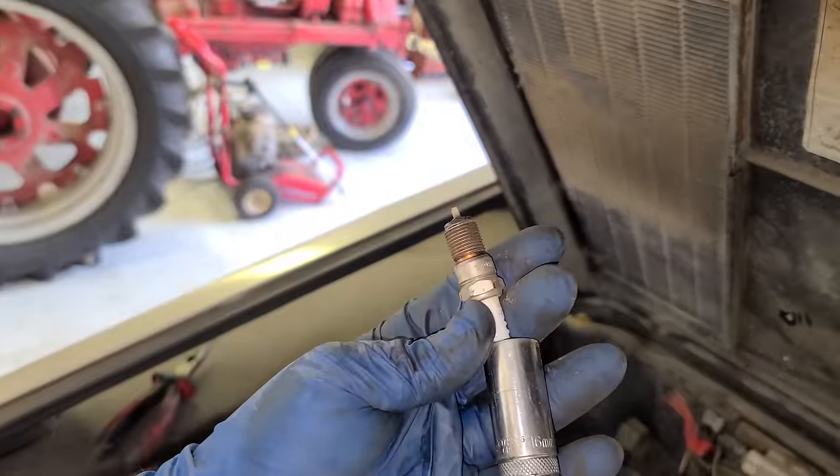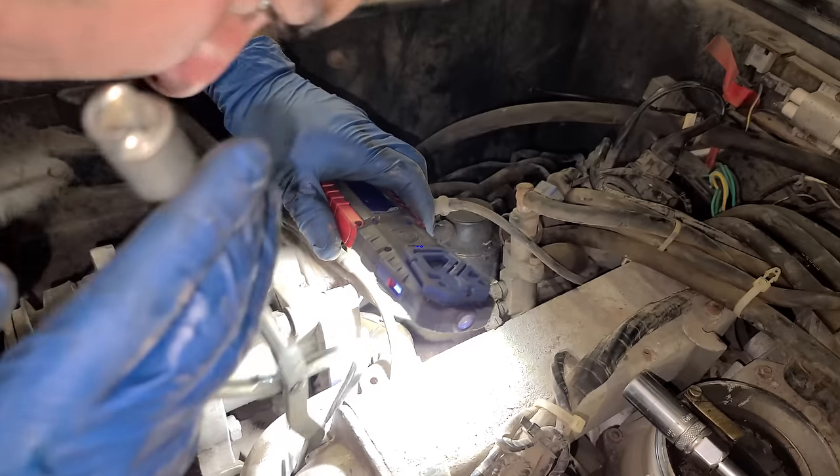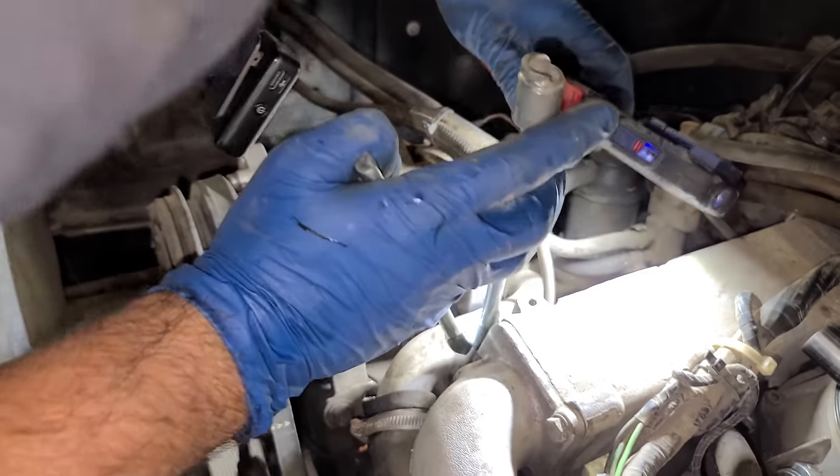More DeLorean spark plug goodness. It's the best tool ever for this. Okay, maybe. Maybe not so much this one. Oh, no, no, no. It's not gonna disappoint.